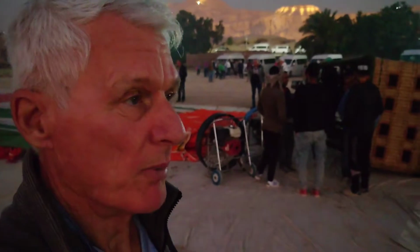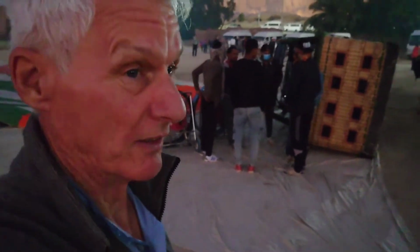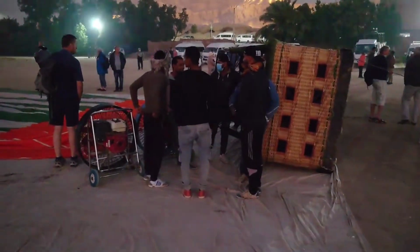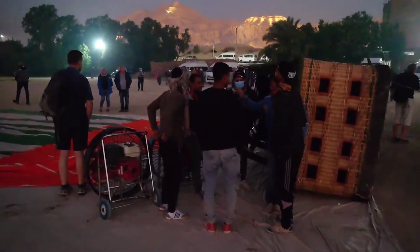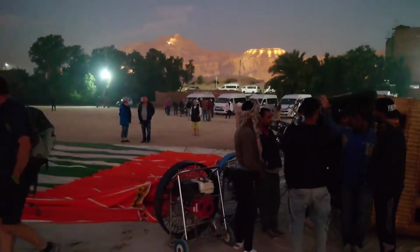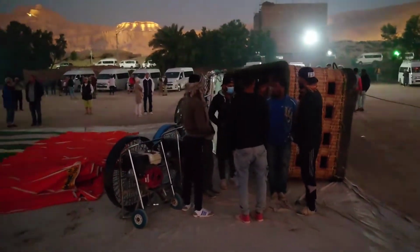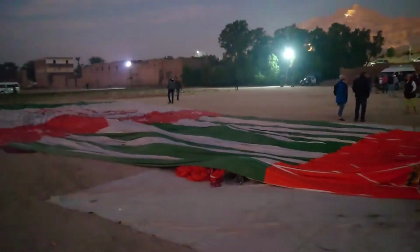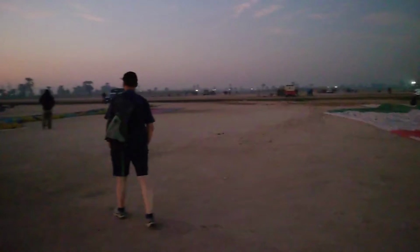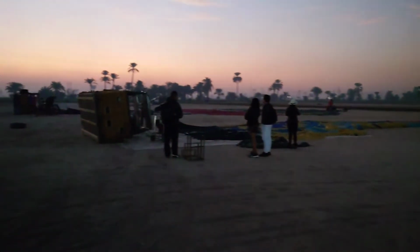Well, we're at the balloon launching site, and as in all ballooning, we're a little bit delayed because apparently visibility isn't good enough. There's the Valley of the Kings in the background. And I'm guessing the sun will be rising just over here.